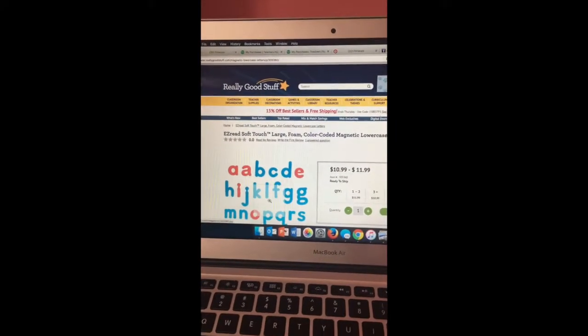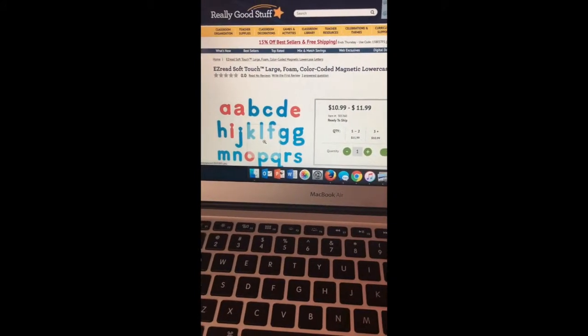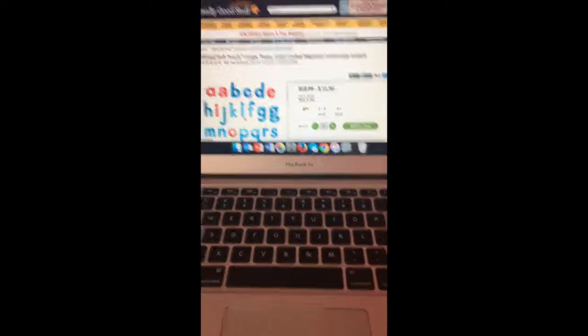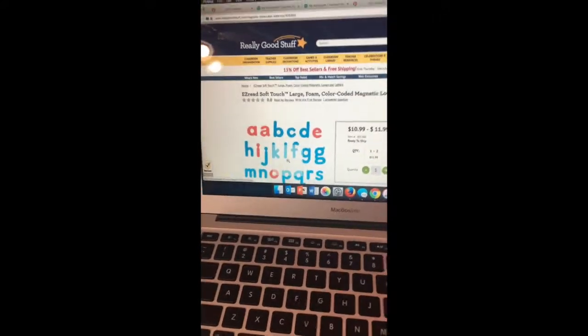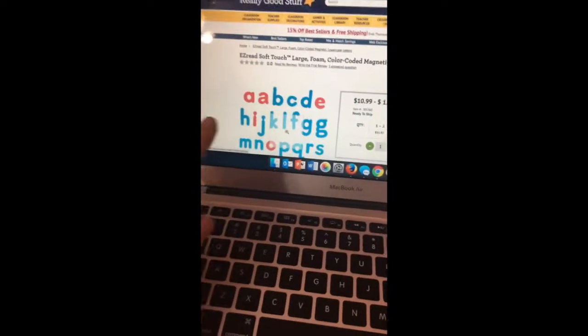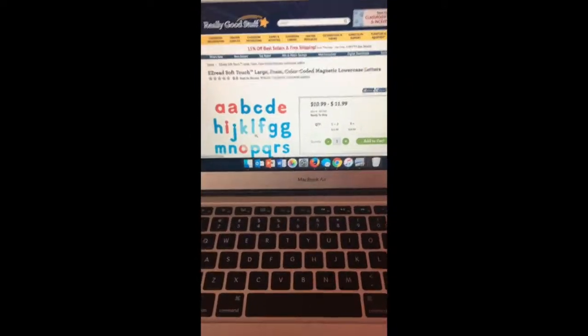This is from Really Good Stuff, but they were really, really cheap. So I don't think I paid that much because I got a big class set, and I'll see if I can find them. I'll have to text a friend of mine I used to teach with and see if she remembers, because we ordered them together. That's similar. They're foam. I'll show them to you when I get back to school.